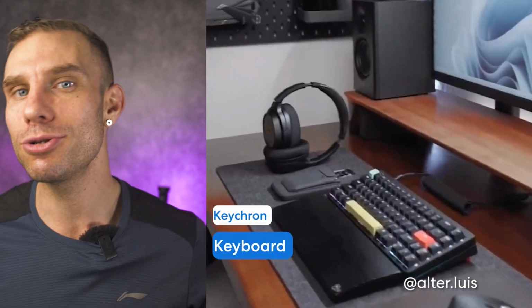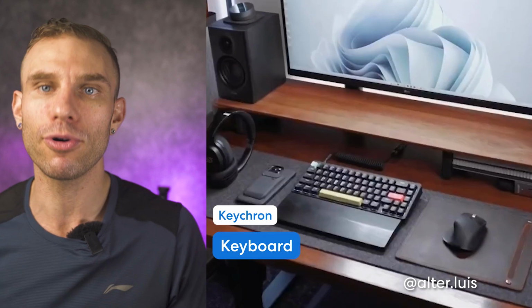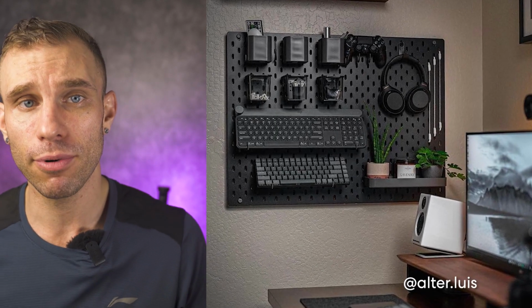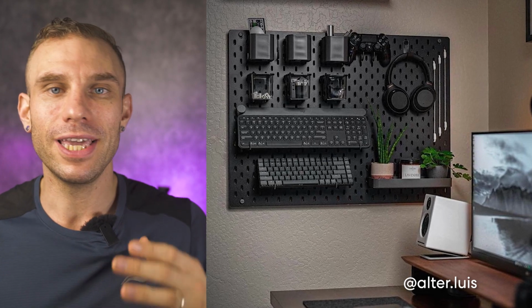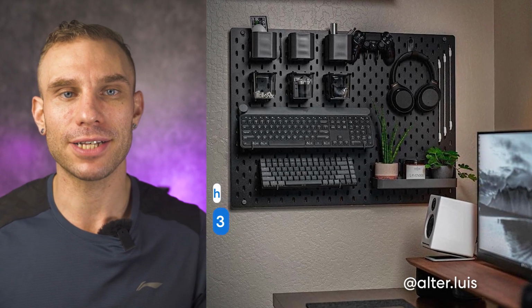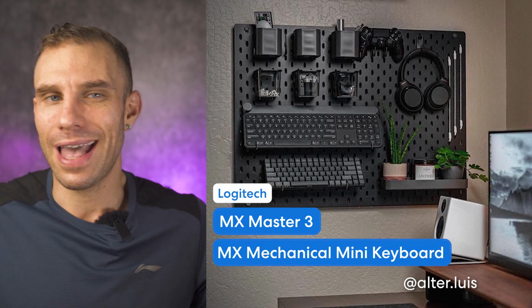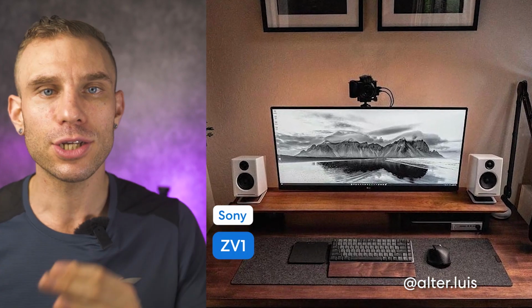Now, Lewis is usually rocking a Keychron keyboard to go with his setup, but as you can see, he's got a variety of different keyboards on the wall so that he can go between a Logitech MX Master 3, an MX Mechanical Mini keyboard, or anything he wants. He really has a ton of choices. One of the really cool aspects of Lewis's setup is that he's using a Sony ZV-1 as a webcam for when he wants to stream.